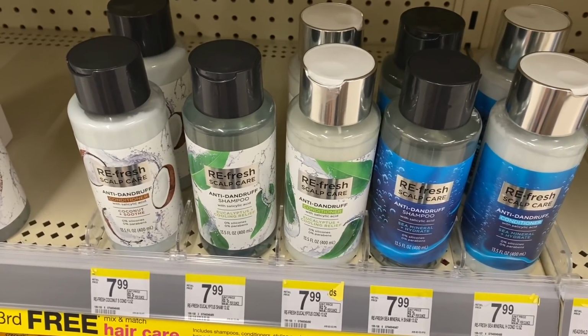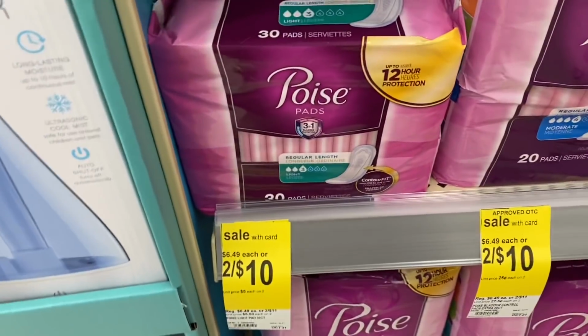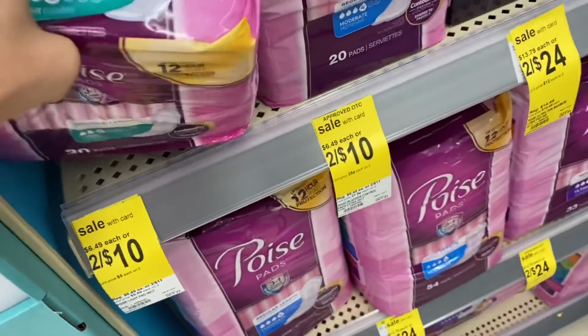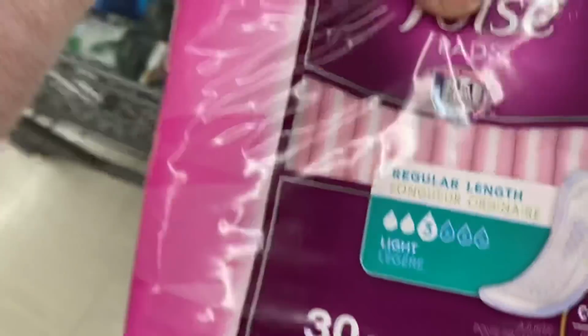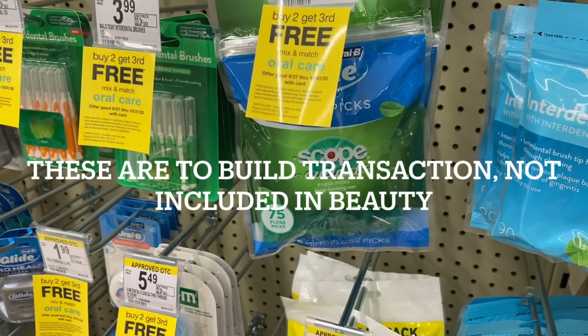So I'm going to grab these, the L'Oreal, and some other items together. The Poise pads are 2 for $10, and we have a $4 digital, making them $6, and we get back a $5 register reward. I am going to use points on a spend deal to build up my transaction. Another item you could pick up is the Oral-B.